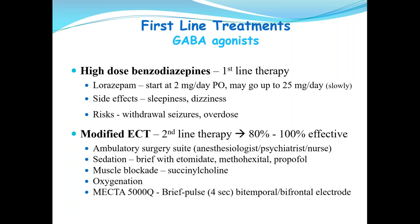Modified ECT, this is just to point out that this isn't your grandfather's ECT, where ECT was sort of like sticking your finger in the light socket. Modified ECT is done in an ambulatory surgery suite with an anesthesiologist, the psychiatrist, and a nurse. There's sedation given. Muscle blockade with succinylcholine, oxygen, and then a very brief pulse, about 4 seconds. We use bifrontal electrodes, which induces a short seizure. Usually, we'd like to get over 20 seconds.